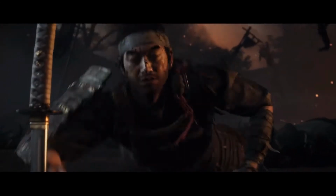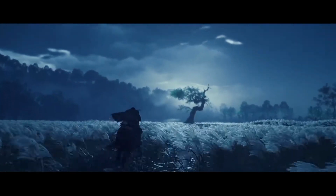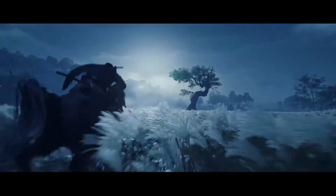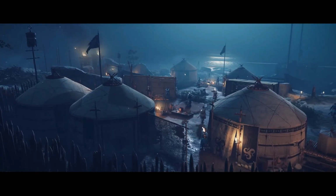But before I do go, because I know this video has been probably long enough by this point, PlayStation did have one other trailer to show, which was Ghost of Tsushima. We got to see a teaser for this during the State of Play, but now we got to see the full trailer, and it's looking pretty good. I can't speak much about the gameplay yet, as I do need to see more of that, but from a visual standpoint, it is a gorgeous looking game.